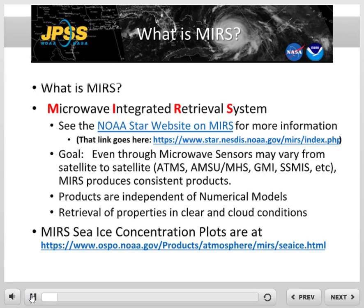MIRS, the Microwave Integrated Retrieval System, is designed to create consistent products regardless of input, whether it's the Advanced Technology Microwave Sensor, ATMS, on SUOMI-NPP and NOAA 20, or the Advanced Microwave Sounding Unit and Microwave Humidity Sensor on NOAA 18 and 19 and MetOp, or the GMI on GPM or SSMIS on F17 and 18. The products created have different resolutions based on the instrument used, but should give consistent values from one instrument to the next.